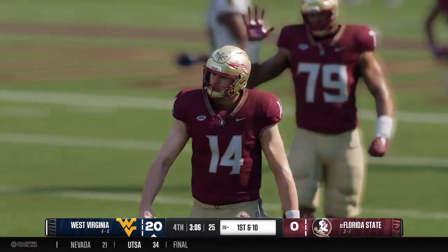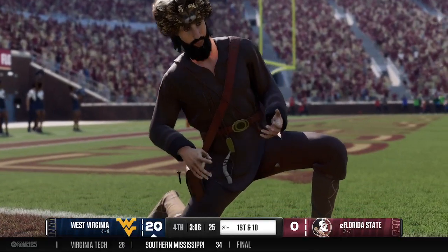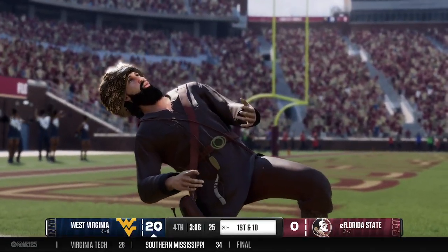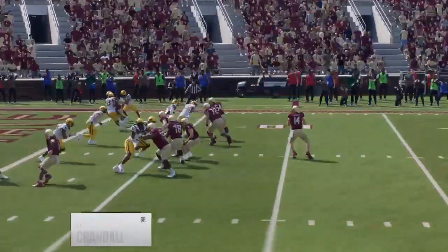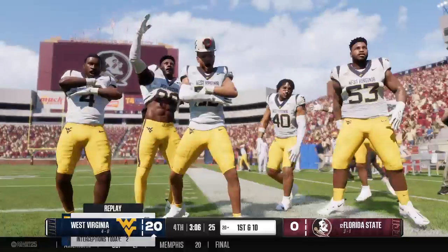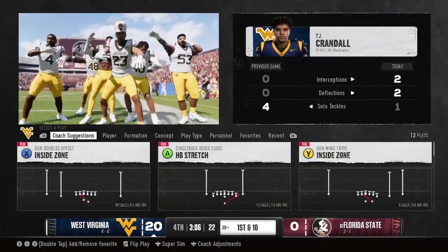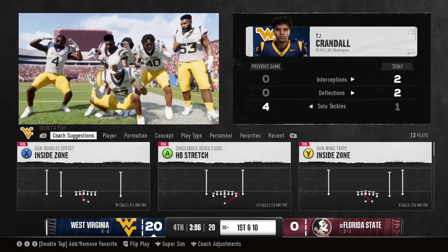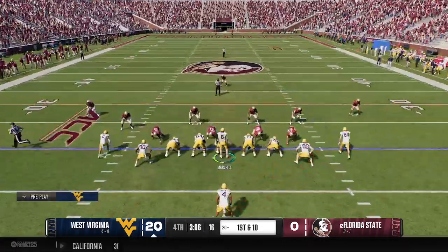And that's a really good job by the defense, understanding the situation of football. It's fourth down. It's late in the game. You've got a multi-possession lead. Take away all the deep stuff. Make them force the football into coverage. They do, and they stamp this game. West Virginia has it, and the offense is ready to go to work.